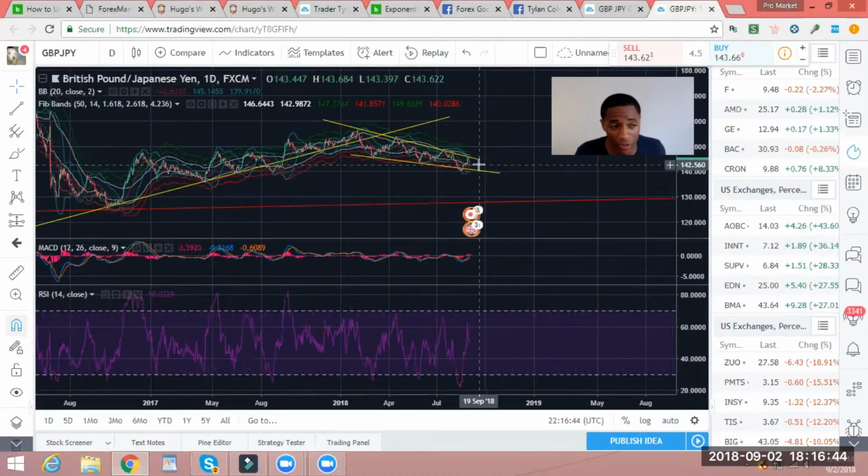But I also wanted to let you know nothing is ever set and settled, ever. Keep small lot sizes. If you have $1,000, you should not be anything above 0.40 lot sizes.